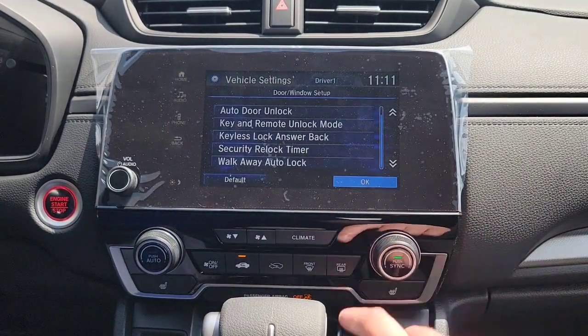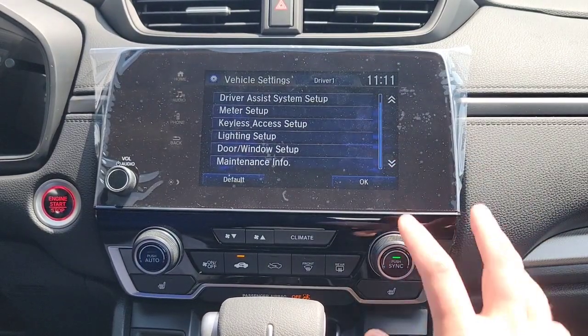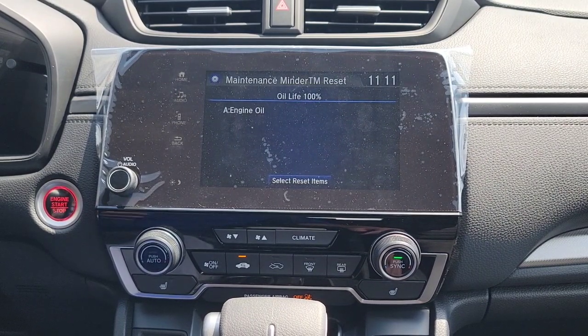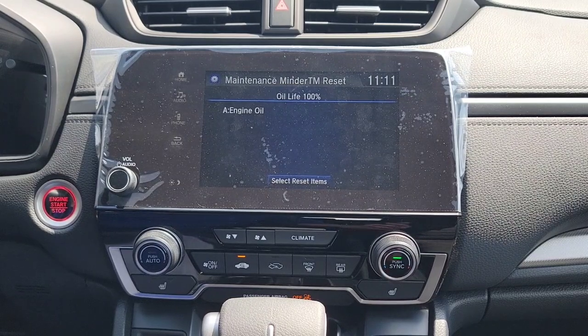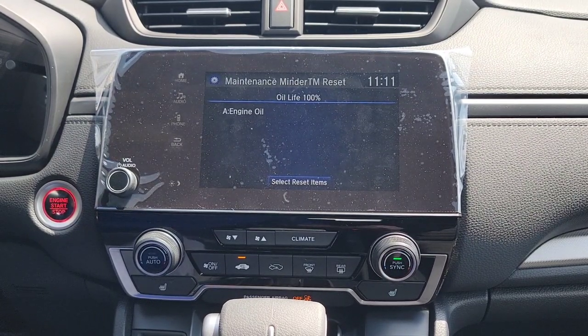Now that's everything underneath door and window setup. So we scroll down, it's gonna be your maintenance. So it's gonna tell me when I need to get some services done, oil changes, stuff like that. It's all right here. Contact your local Honda dealership. They'd be glad to help you guys out with any kind of maintenance questions from there, all right?